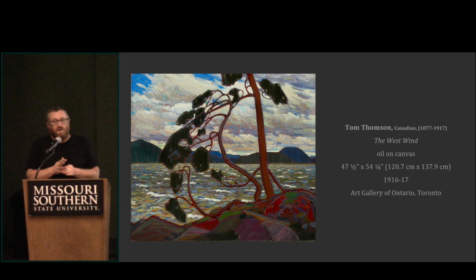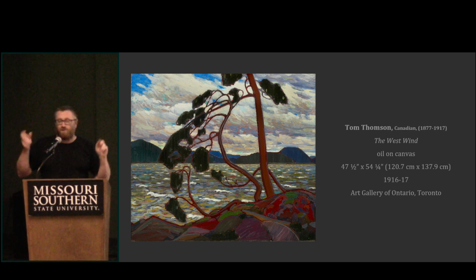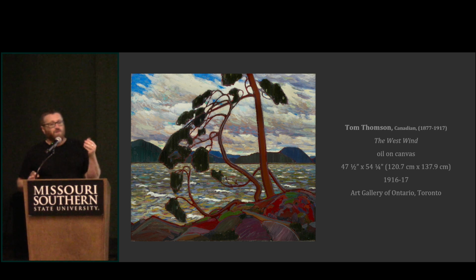And in Canada, the European perspective is that of this rugged, untamed wilderness, which obviously Canada and the U.S. have a very similar history in terms of settlers thinking of a place as unoccupied when it's clearly not unoccupied. But that's the national story of Canadian art in the 20th century and up to today. Tom Thomson was a particularly well-known Canadian artist. You'd see his work everywhere.